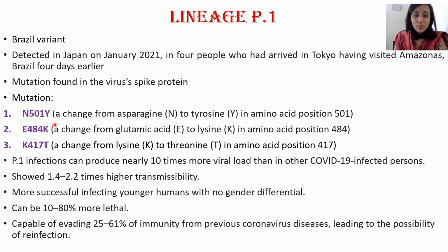First one is N501Y mutant, where asparagine residue is changed into a tyrosine residue in amino acid position 501 of the spike protein. Next is E484K. So here a glutamic acid is changed into lysine residue in amino acid position 484 in the spike protein. And the third one is K417T mutant, where a lysine residue is changed into a threonine residue in amino acid position 417 of the spike protein. And these strain can produce nearly 10 times more viral load than in other COVID-19 infected persons.